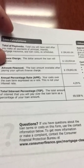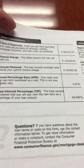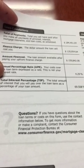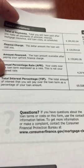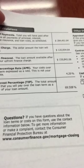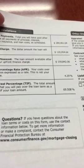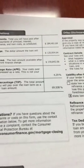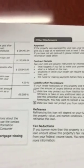You have the finance charges, the amount financed, APR, and again, that is not the interest rate. And this is a new box, I should say, total interest percentage. The total amount of interest you will pay over the loan term as a percentage of your loan amount. So you have that right there. That is really going to blow people's minds when interest rates start to really increase. But for right now, just let it run. Like I said, it's going to be new and interesting, but it'll be fine going forward.